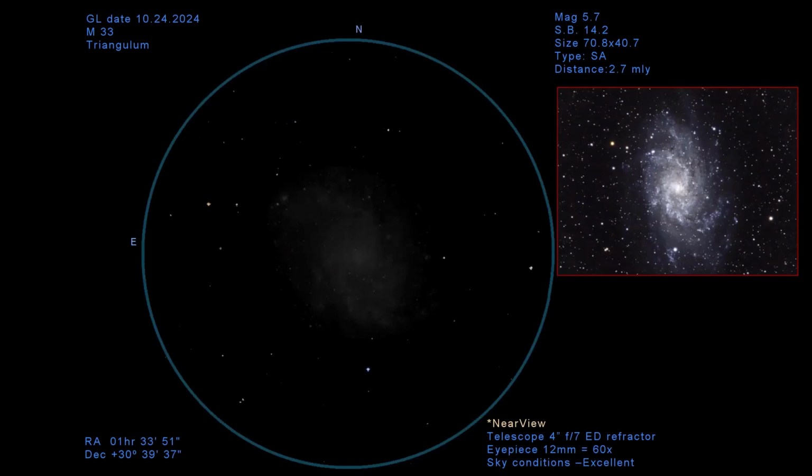When you're looking at something like this, with this low surface brightness, you definitely want good contrast. Contrast is the key here, and patience to really use averted vision, wait for moments of really good seeing, and be surprised how much detail can be seen even in a small telescope like this. But yeah, it was a great way to end this night with the 4-inch refractor.